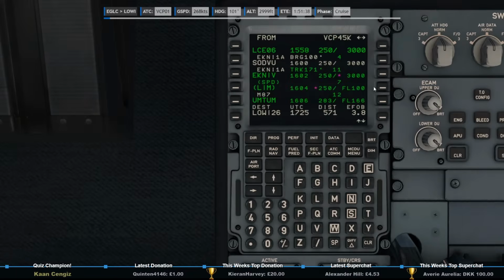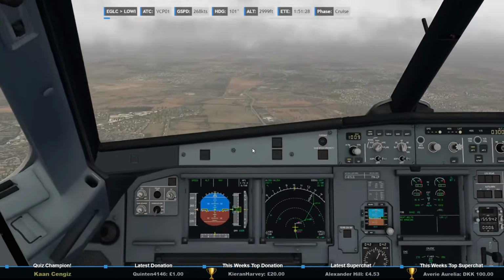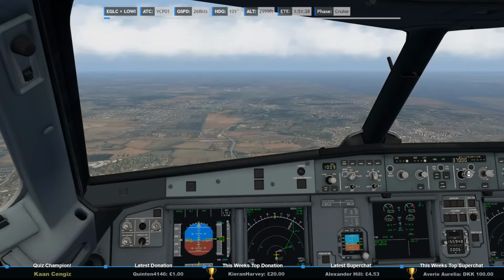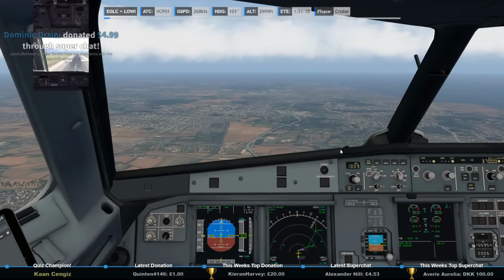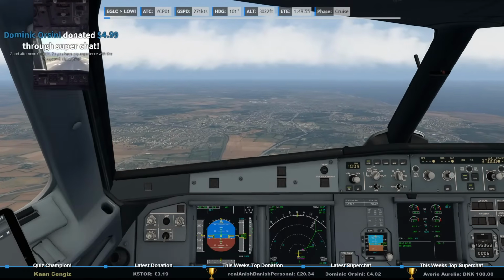Nope. Where's the next 3,000 feet hard? There it is. I bet if I delete this one, it should continue climbing. No, it won't because I need to set a higher altitude. Let's go straight up to our cruise level 370, and it's a push. Yes. 50, 40, 30, 20, 10.